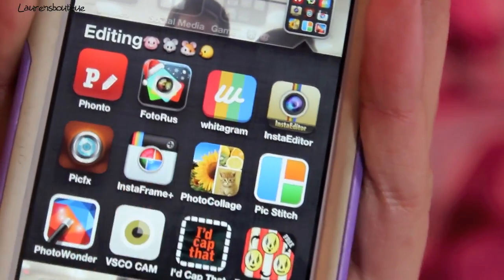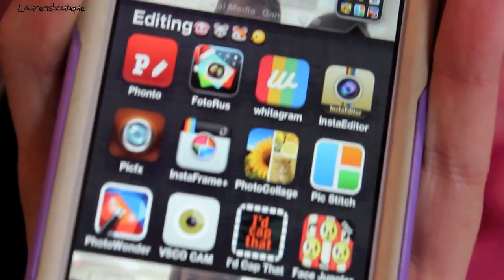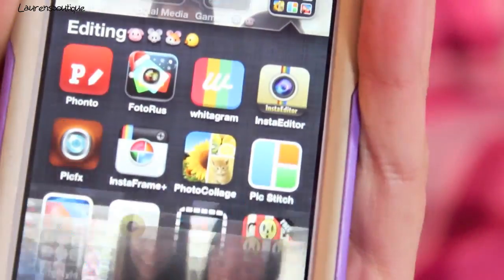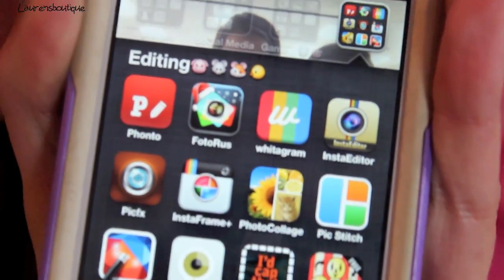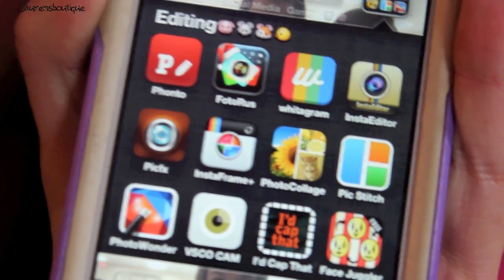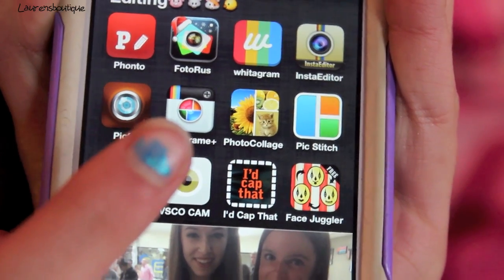I love Witagram. What you do with Witagram is you take a picture that's too big for Instagram and you put it on, and it makes the picture fit for Instagram, and it puts white borders around it. Insta Editor gets rid of blemishes, and it has some other filters. It's not my favorite app. PicStitch is where you get frames for your pictures. Photo Collage is another framing thing, but it lets you get rid of borders if you don't want the borders around your pictures. Instaframe is another editing one.